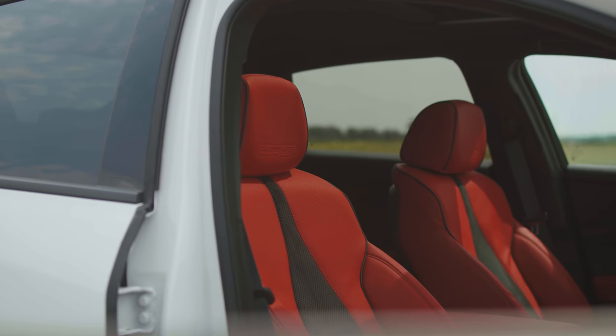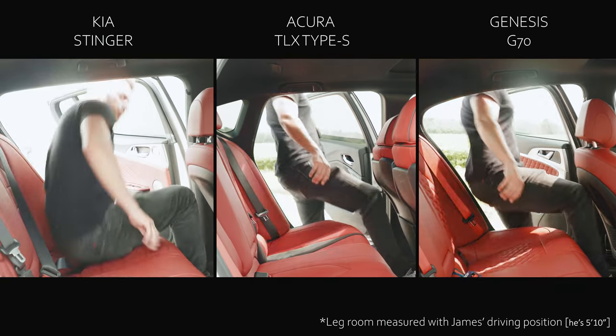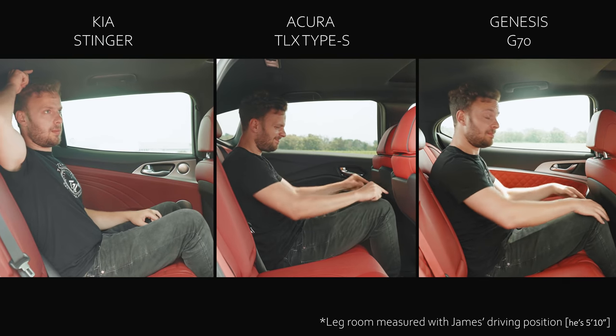Yeah. Seats are comfortable. The rear seats don't have a lot of room. Yeah. No, and they're not amazingly comfortable. They're fine. The Stinger in this class wins. For the rear seats? For the rear seats. But the Genesis G70 is also lacking. Also not good. And this is a big car.